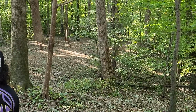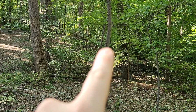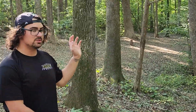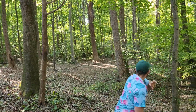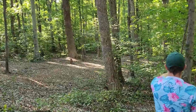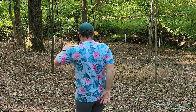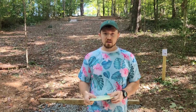That looks awesome. So the basket's down in here, so you want to go up and around like that. Yeah, that was far too straight. I should have faded more to the right. Oh, I lost it. Nope. Too dangerous.